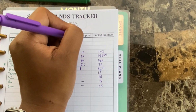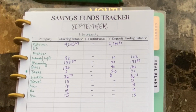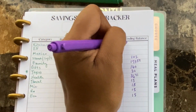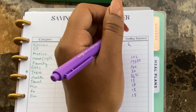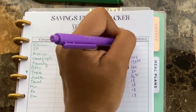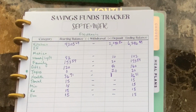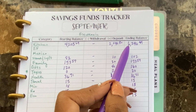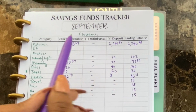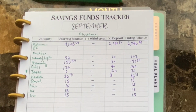We are adding $2,040.80. Okay, so when you add those two numbers together, I apologize, y'all. It's a bird like right outside our window, but you get $6,246.49. He's telling me to wrap it up and I'm here for it. Then our emergency fund. So wow. So for a kitchen, our goal is 12,000. Remember, we have officially hit halfway. Like what? Okay, stay focused.